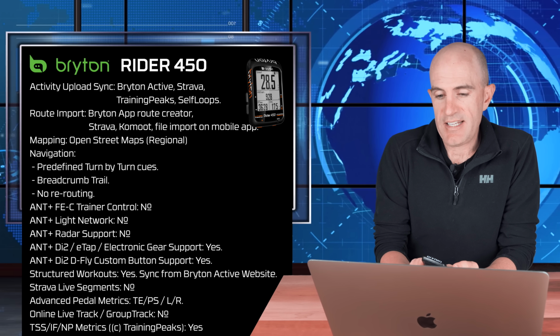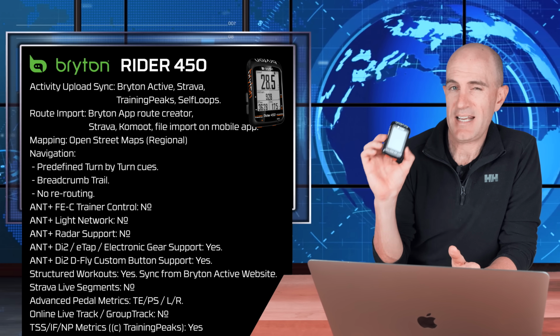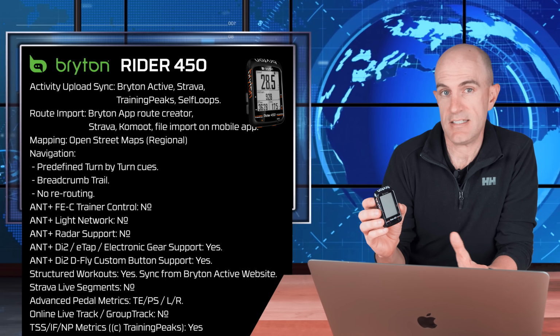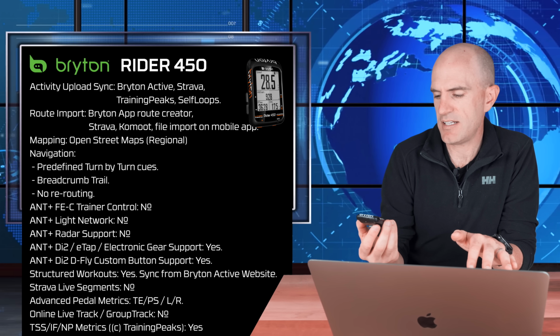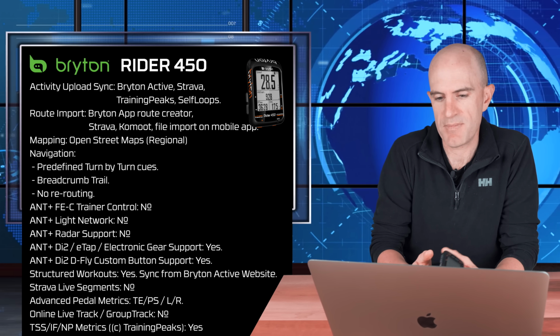The mapping on the unit is OpenStreetMaps, which is regional. I'm not sure how they update the maps. I couldn't find in the manual how to load different maps for different regions of the world. When I was handed this from Bryton over at Sea Otter, it had the US maps on there, and they said, oh, do you want us to load the Australian maps? I said, yes, the Australian maps are on there. I'm not quite sure the process of how to do that as a user. Couldn't find it in the manual, couldn't find it on the website. Bryton, you might want to update the details on that or just point me in the right direction. I couldn't find it, but you can load other maps on here.